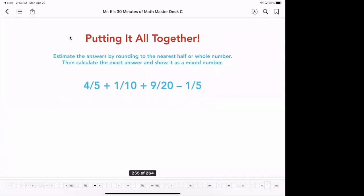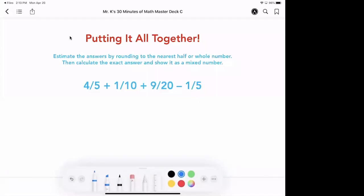We have a few folks writing in. Delilah with the exact answer of 19/20. Ezra with an estimate of 1.5. A couple others that I'm seeing as well. Well, let me walk through this one with you guys. 4/5. Is it closer to 0 or to 1? We're just 1/5 away from 1, so that rounded is 1.